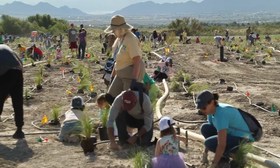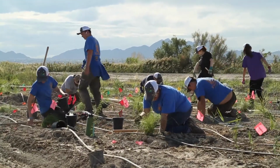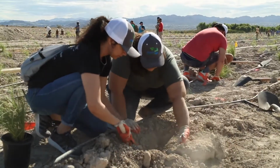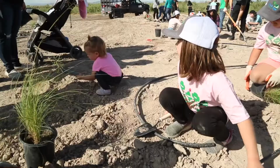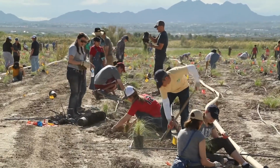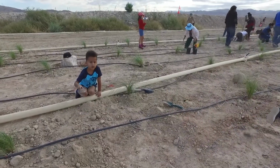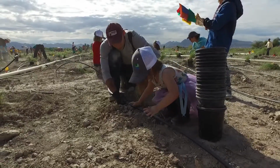Over the past 20 years, with the help of the Las Vegas Wash Coordination Committee, we have revegetated more than 515 acres, and a large majority of that was planted by volunteers during our biannual green-up events. Those events are a great opportunity for people of all ages to come help us revegetate along the Las Vegas Wash. If that's something you and your family would like to participate in, have your parents sign up for our e-newsletter. This way, you can stay informed about future green-up events.